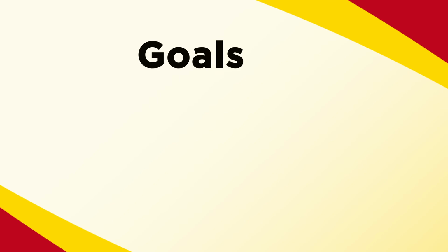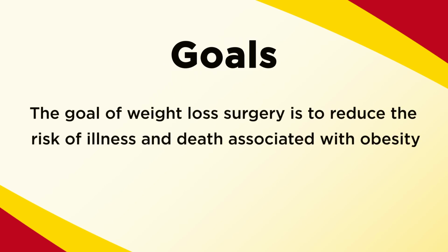The reality is this surgery is not a cosmetic surgery. This is a surgery to improve your health. We know that staying morbidly obese will decrease your lifespan by 10 years. This surgery will actually help to improve your lifespan as well as improve the quality of your life.